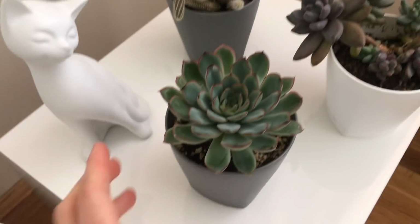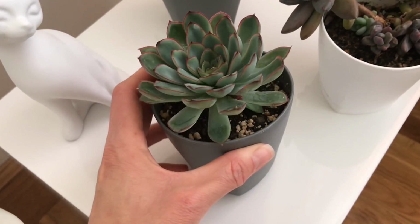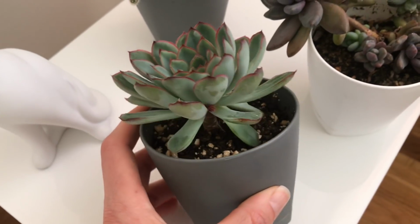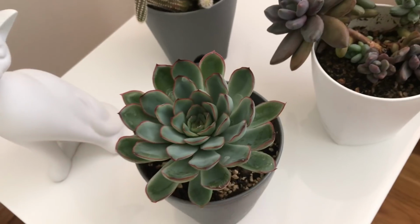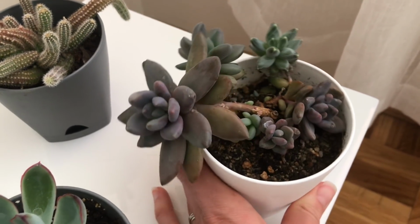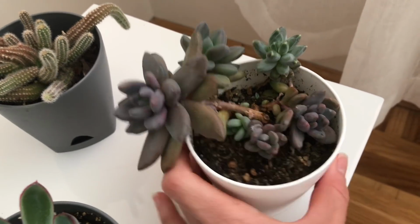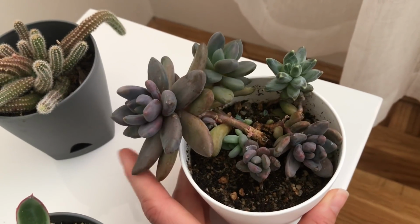So here is Echeveria, I think maybe Pulidonis. It was much smaller when I got it. I think my mom did a good job with it. It had a little bit of dry leaves. I cleaned it up before the recording. This here, I'm not even sure what it is, but it grew quite a bit. All these pups grew during the 7 months, and it got that purple color. It was bluish because it was turned towards the sun.